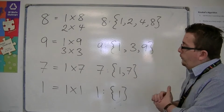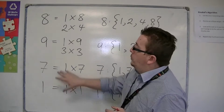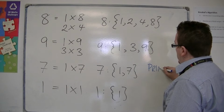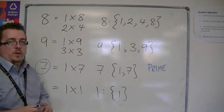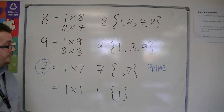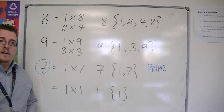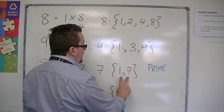Now, there is a very special type of number that is hidden within these four, and that is the number 7. The number 7 is an example of a prime number. There are different ways of explaining what a prime number is, and you might have been taught it in several different ways. One way is a prime number is a number that can only be divided by 1 and itself. That is one description. The way that I like to think of it is that prime numbers have precisely 2 factors: 1 and itself.